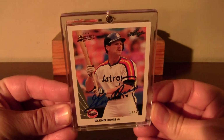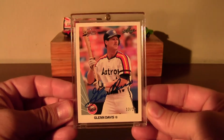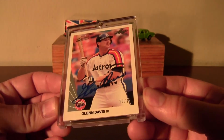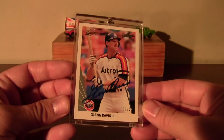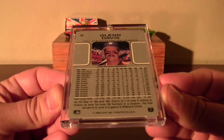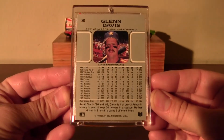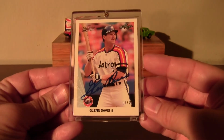Look at this. 2012 Leaf Memories Buyback Auto. Glenn Davis. Number 13 of 27. Look at that. On card auto. Very nice. And this is on his original 1990 Leaf card. Look at all those home runs. So, very nice. Buyback autograph.